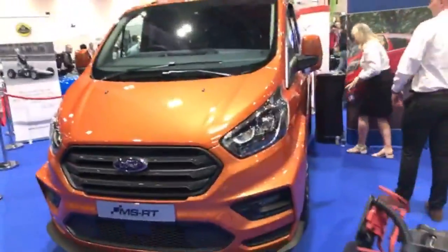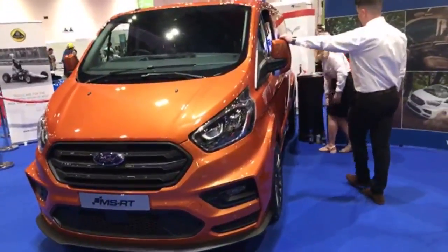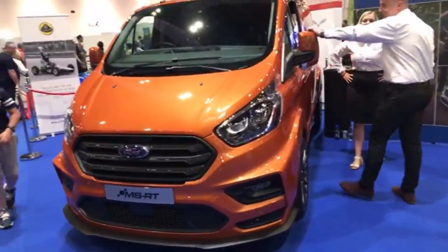What else is here? Dove Customs is behind me, over there. And they've got Supercars of London, Archie's car, Archie's old Corvette. What else they got over there? A couple of bikes. Some of their cars that they usually just have in the garage. This is quite nice. I like this. It's like a Transit RT. That's super cool.